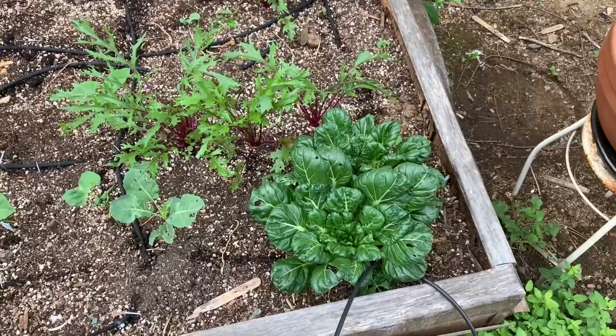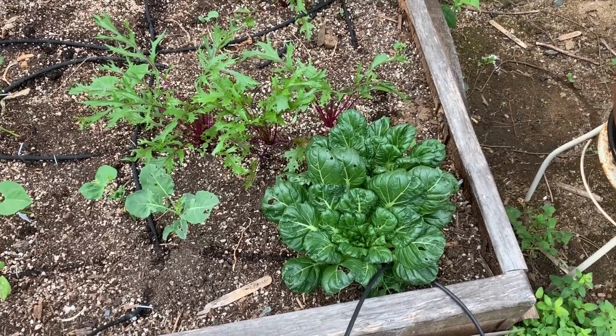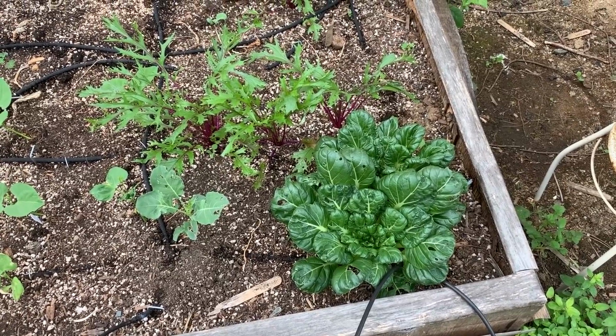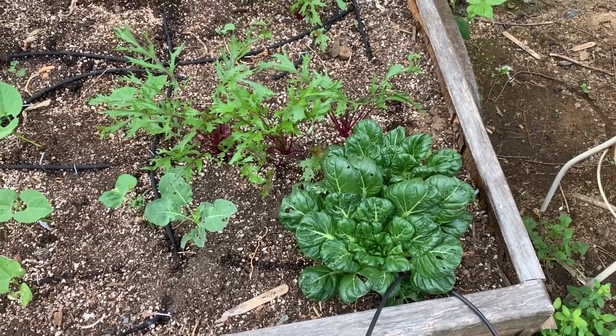The other one here is the tatsoi, and it looks pretty good. I think this is a cold weather plant, but so far it seems to be tolerating the heat pretty well.